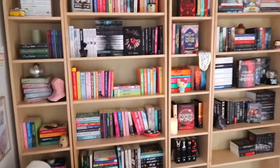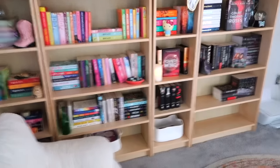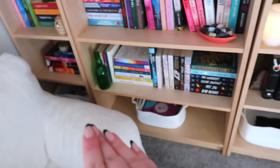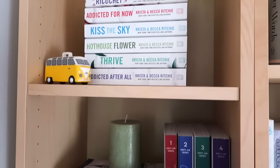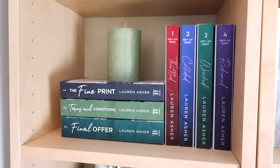And then the bookshelves, which look literally amazing. I'm so happy with how they turned out. The bottom shelves, where there's not much of anything, I just have some bins with stuff in them because I figured it's a good use of space. And then this is my series shelf for my romance.